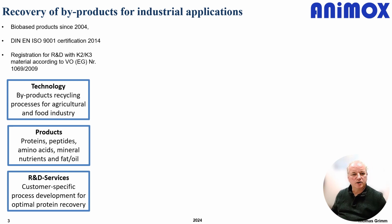The recovery of bioproducts for industrial application is done at ANiMOX since 20 years. We are working here with bio-based materials and doing technology development, product development, and also R&D services for different customers.